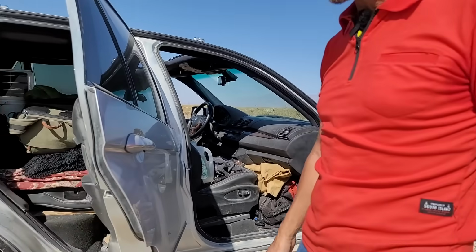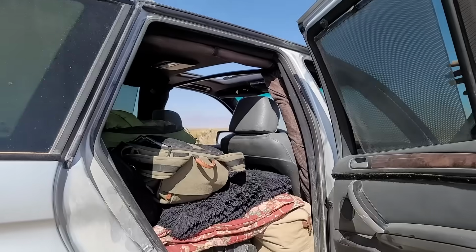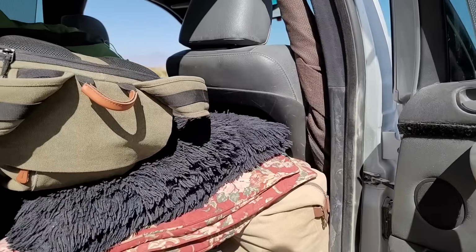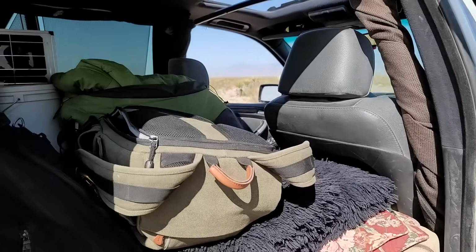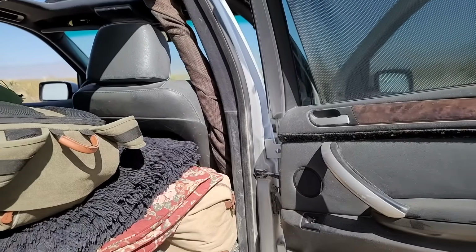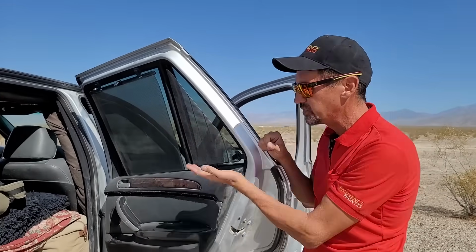Now, if we move to the back here, this is how I travel. When I'm traveling around, I tend to keep everything out of the front seat and more in the back. So in the back, you can see where I have my bag set, my pillows, usually my headrests either here or on the other side. To be able to actually make ice in the middle of nowhere is kind of unique. So I have that capability with this fridge.